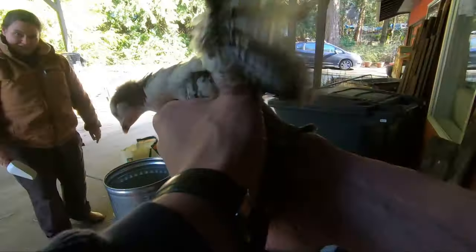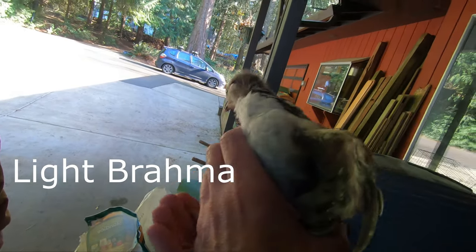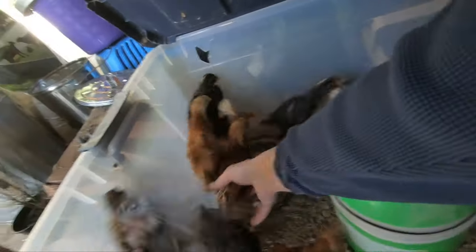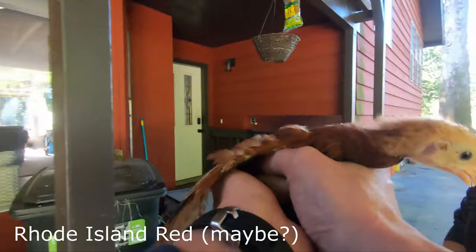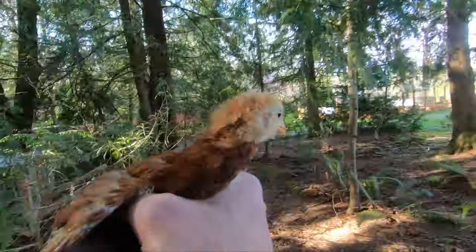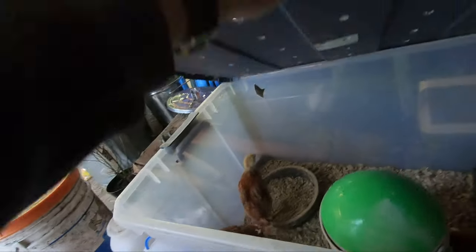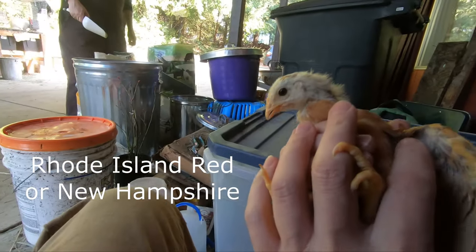What's that? Featherfoot. The goats? Featherfoot. My featherfoot. Go in your coop. You're a good chicken. All safe.